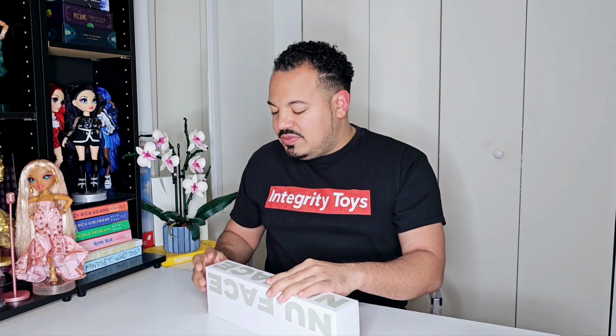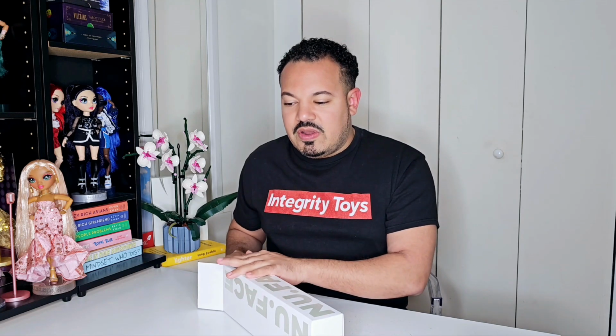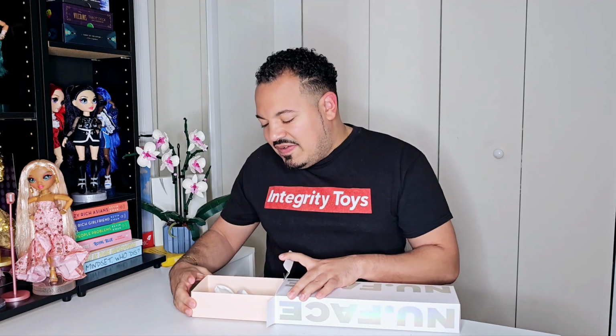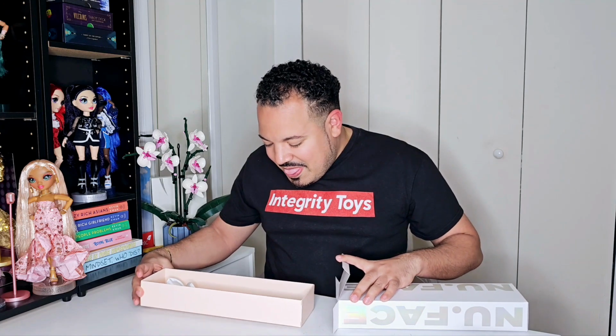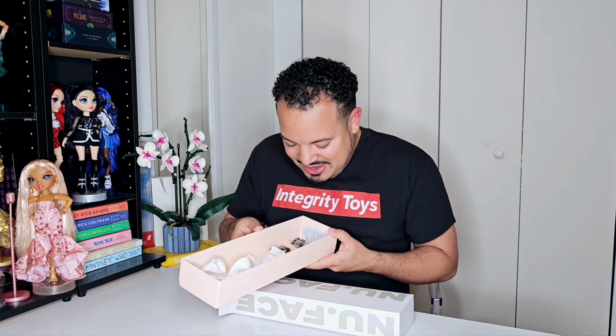The reason why I want to react to it is because this is a first for me. I think this is the first time I've gotten an accessory pack from Integrity Toys. Oh, that is a lie. I got the Style Lab at a convention once when it was Fashion Royalty. And that set had, obviously, outfits and accessory packs. So it's not my first, but it feels like my first. And I really saw the bow. OMG, why did this make me so happy?